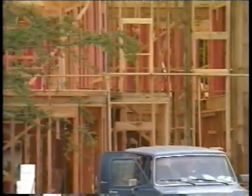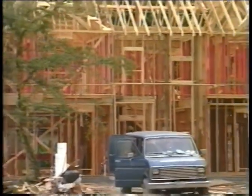First, conventional wood frame construction, the kind used in nearly all homes. This wall is the standard. 2x4 wood studs on 16-inch centers with 3/4-inch plywood sheathing. Vinyl siding covers the exterior, and drywall provides the interior finish. Once in the test frame, the wall is ready.